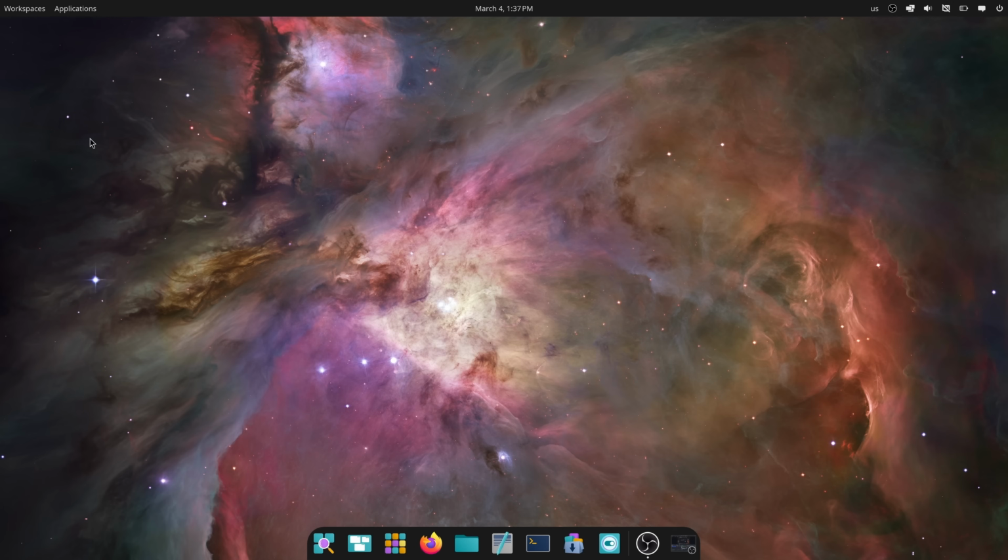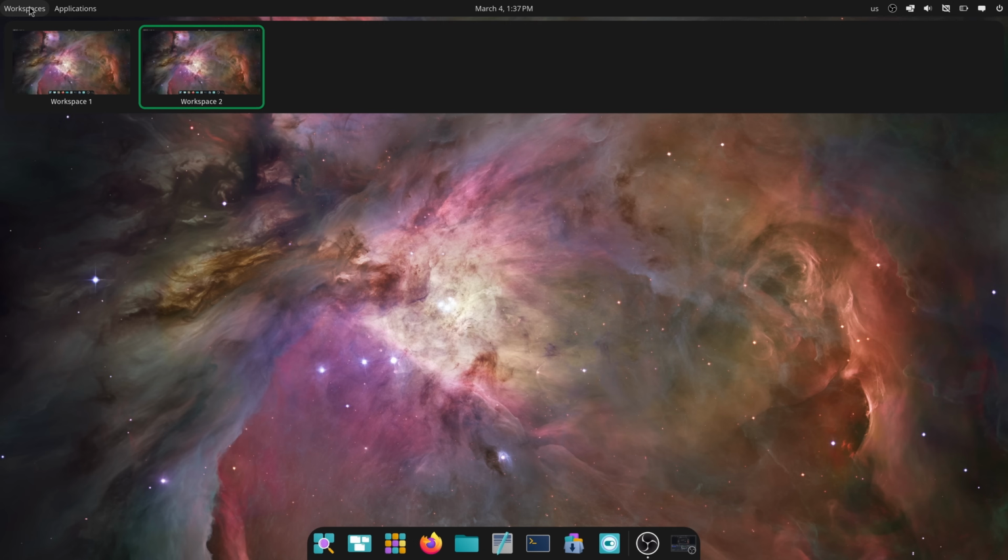Now, one quick thing I want to mention is that I've customized my desktop a little bit because I've been using this for a little while, so you'll probably see some settings and tweaks that aren't quite the same as it would be out of the box. For example, if I click on Workspaces, you'll see that I have a horizontal layout right here. By default, you'll have a vertical layout.